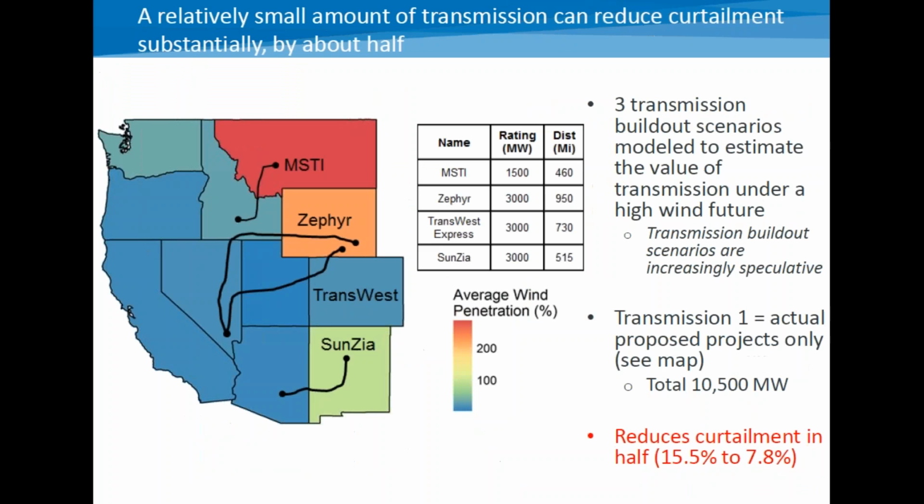Sure, good question. So I'll go back to our first transmission build-out, and I will emphasize again that these lines have all been proposed for the western U.S. And as you can see, they take a lot of the wind from those wind-heavy states to places that could potentially absorb the wind. So this one, we didn't have to do any speculation at all.